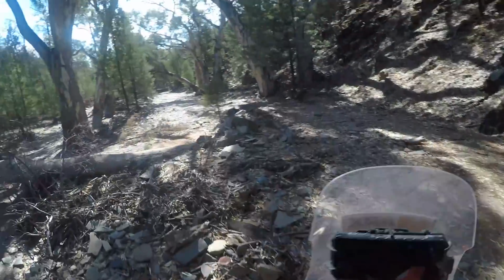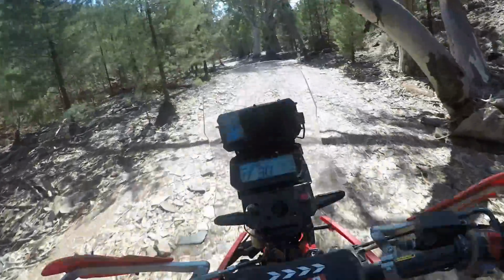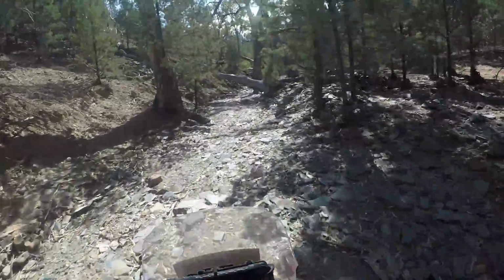We were now back on the original Mt Gill loop, and I was happy to know where we were and heading for Mt Gill. I think I should be up there.